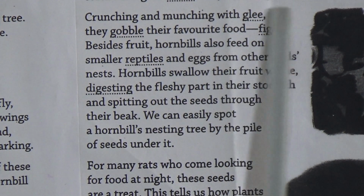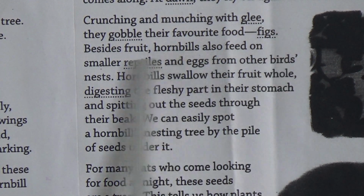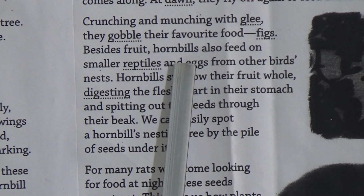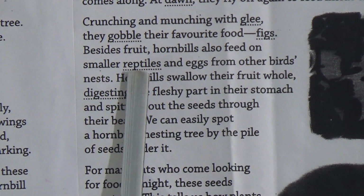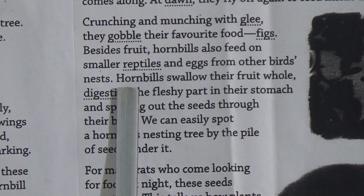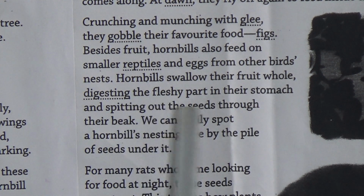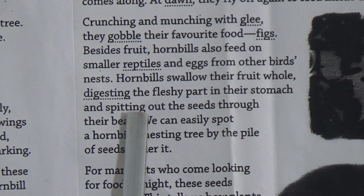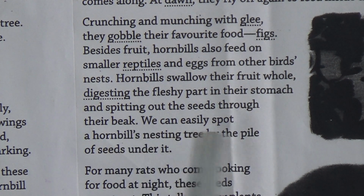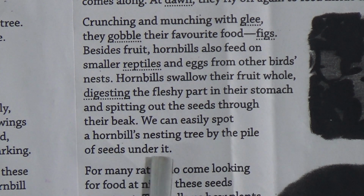You know that figs are a very sweet, very interesting and very tasty kind of fruit. Besides fruit, hornbills also feed on smaller reptiles and eggs from other birds' nests. Hornbills swallow their fruit whole, digesting the fleshy part in their stomach and spitting out the seeds through their beak. We can easily spot a hornbill's nesting tree by the pile of seeds under it.